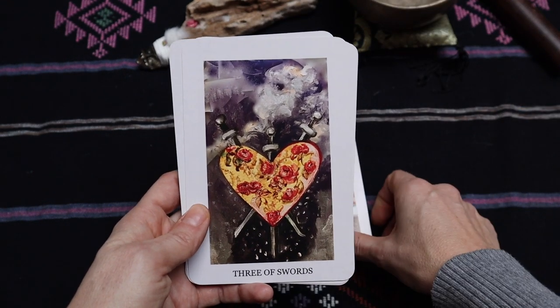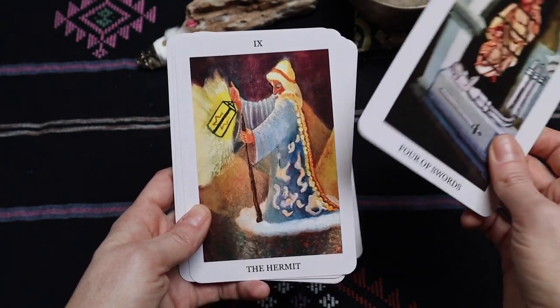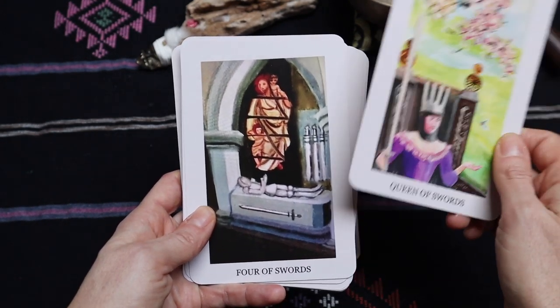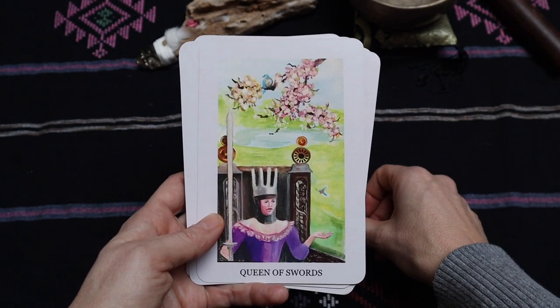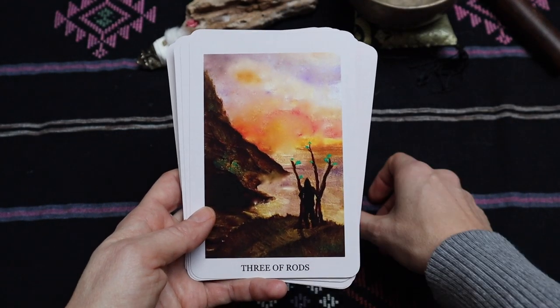Beautiful Three of Swords, Rider Waite Smith style. The Hermit, Four of Swords, Queen of Swords, Three of Rods, beautiful.